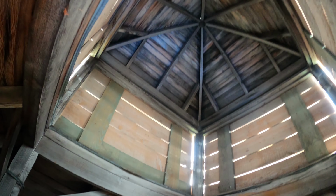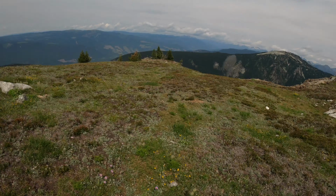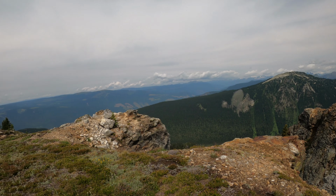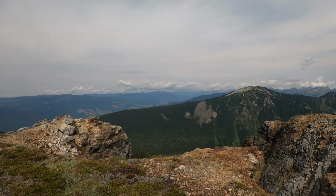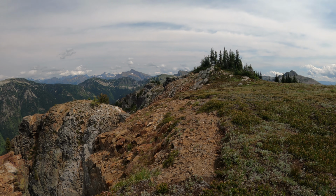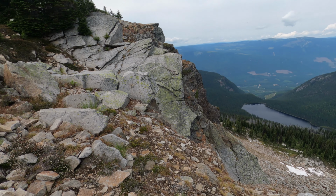What a cool spot. This is a beautiful place. So I put my raincoat on, not because it's raining, but just because it's chilly. And I've walked over to this cliff edge and I'm gonna take some photos here. And man, this is a beautiful spot. There's some pretty jagged cliffs here. And down there is Kate Lake.